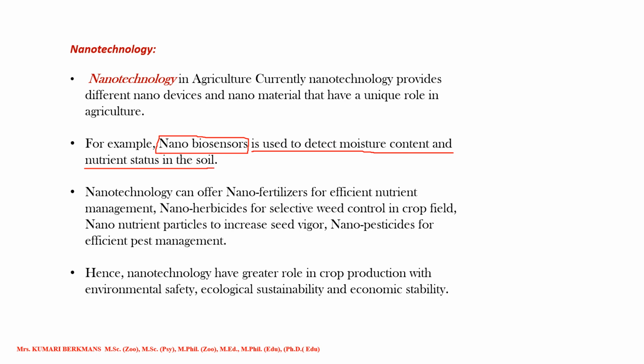For example, with this sensor we can find out the status of the soil, and we supply which nutrient is necessary for that particular plant. So this will be very useful. Nano biosensors. Next one, nanotechnology can offer nano fertilizers for efficient nutrient management, nano herbicides for selective weed control in crop field, nano nutrient particles to increase the seed vigor, nano pesticides for efficient pest management.